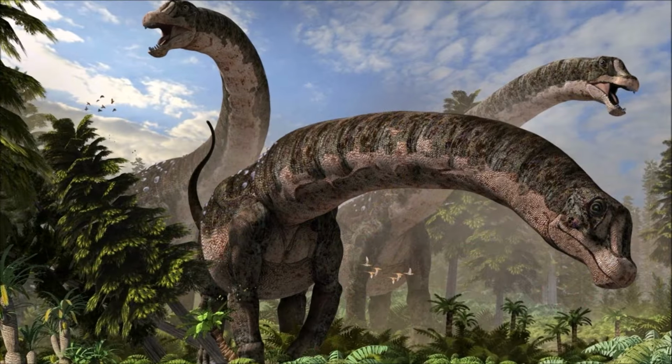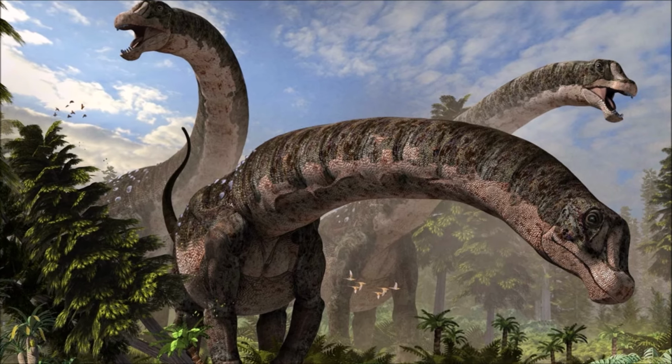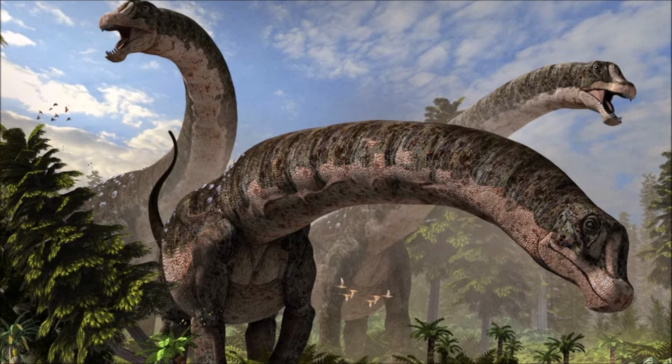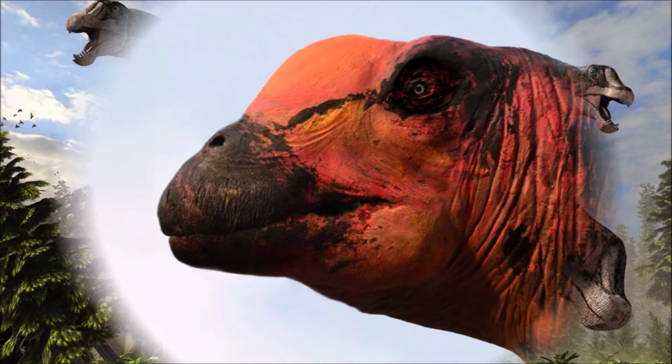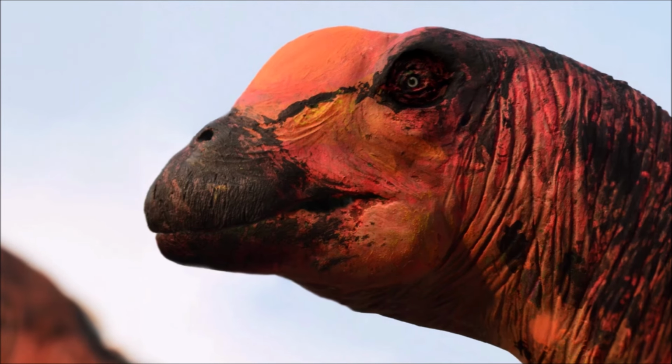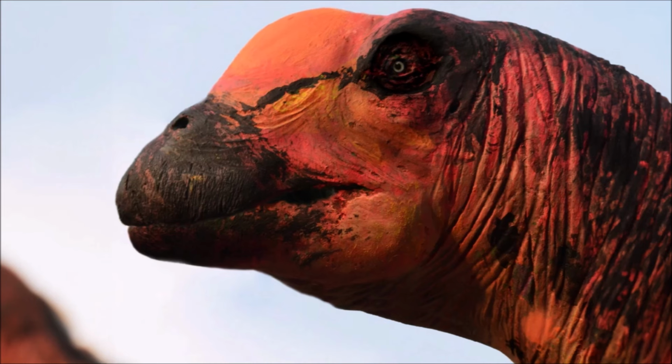Dreadnoughtus was a massive titanosaur that lived during the late Cretaceous period, around 77 million years ago, in what is now Argentina. It inhabited a lush floodplain ecosystem with abundant rivers, forests, and diverse plant life, which it likely fed on as a giant herbivore.